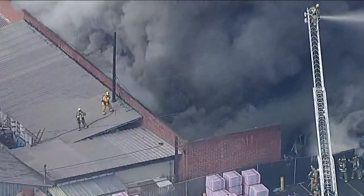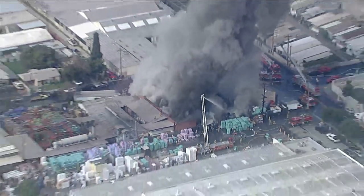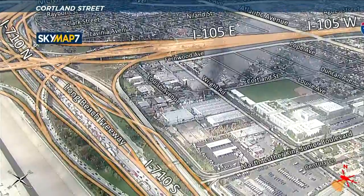It's in Lynwood. It's off of Cortland, which is to the north side of the 105 freeway and the west side of the 710. We can give you a bit of a wide shot and bring up SkyMap 7. And that sort of gives you an idea, some perspective of where this is at. It's at Cortland and Wright.